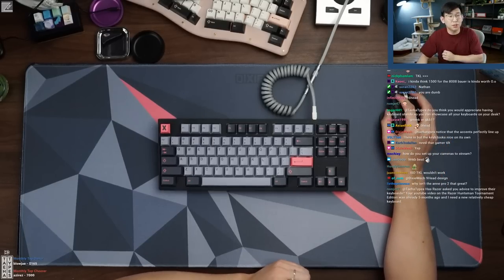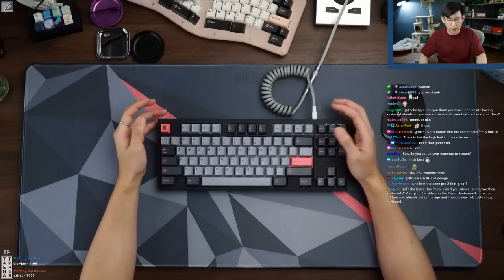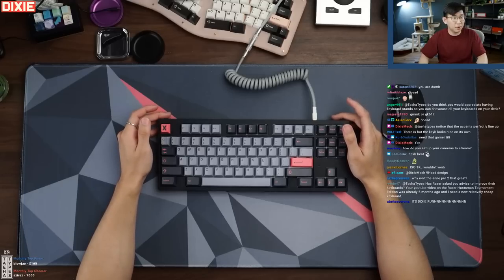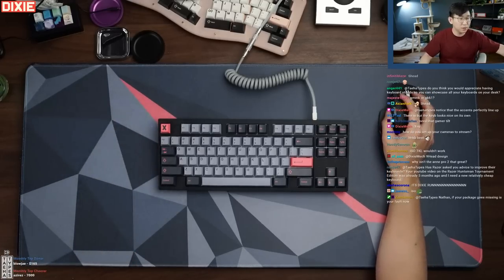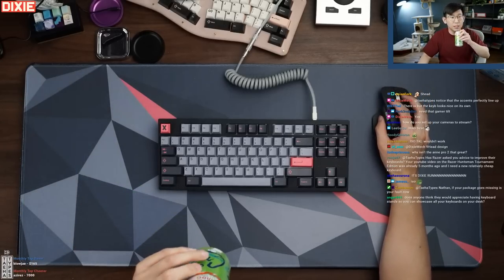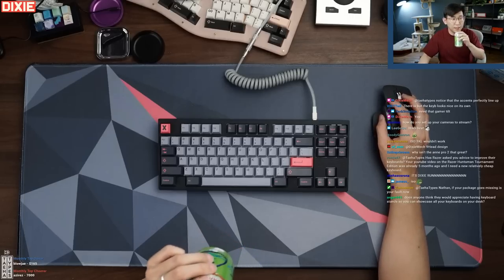Why isn't the AM Pro 2 that great? Depends on the perspective. I think for the price point, it's not a bad purchase. But overall, as a keyboard, most pre-builds aren't all that nice in my opinion.